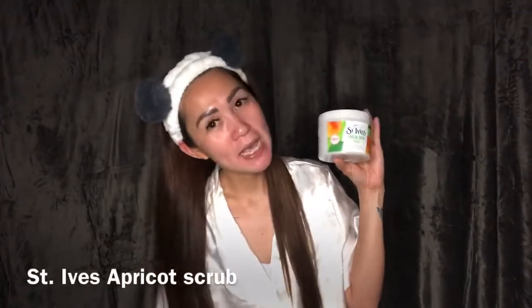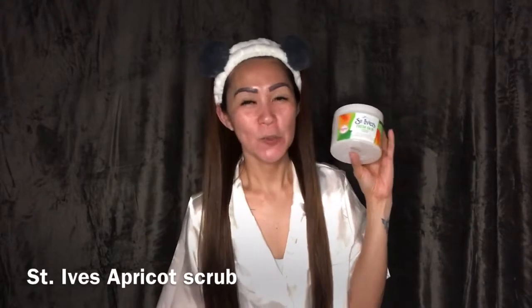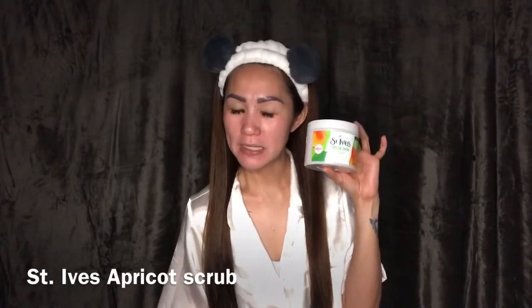And then I scrub my face 3 times a week. So sa 3 times a week na yon, ito po yung ginagamit ko. Syempre, sino ba naman hindi makakakilala kay Sister Ives. So si Sister Ives, this is my holy grail since I was in high school. Yes. So apricot scrub, hindi po ako nagbabago ng scent.